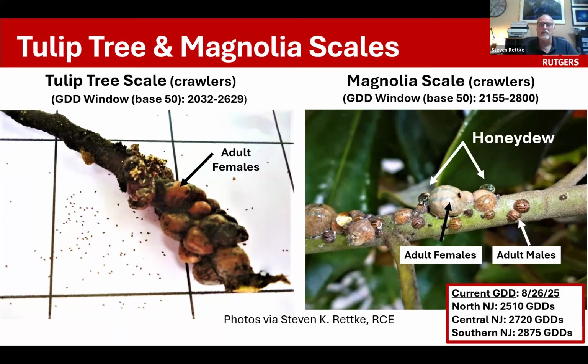And there's the magnolia scale on the right. You can see the difference between them. Maybe the one on the left is not so pronounced because they're all clumped together, but you see how the magnolia scale is kind of plumped up, taller. They're certainly bigger than the tulip tree scale, and they don't have that apron or flattened fringe that the tulip tree scale has.